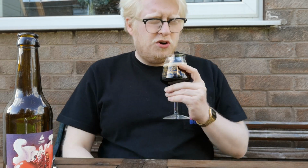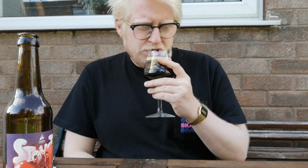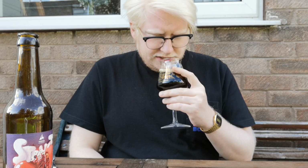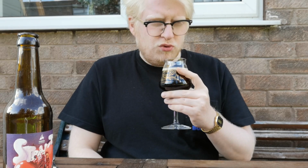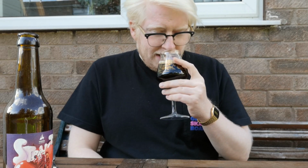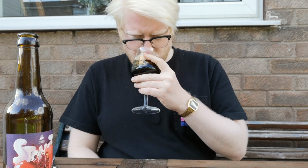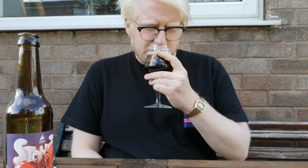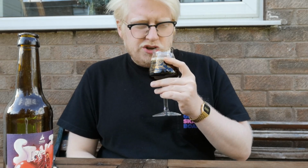I was getting big chocolate before, but I'm not really getting too much chocolate now. Loads of dark fruits, a little bit of cranberry in there as well. Sticky caramel. A little bit of raisin. Hint of rum in there also. It's got a fermented character to it, almost like a brownie with berries. I mean, there is chocolate there, naturally coming from the malts. But I'd say it's more of a fruity, dark fruity stout.